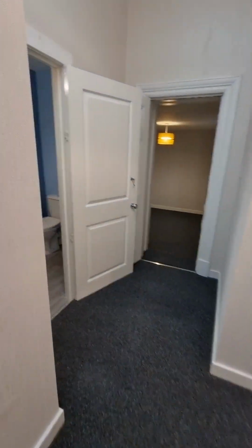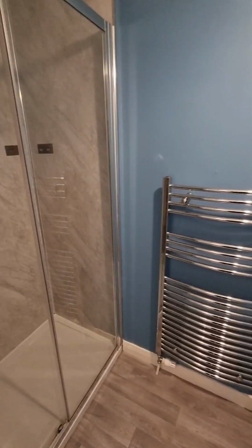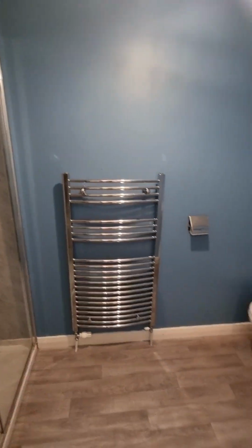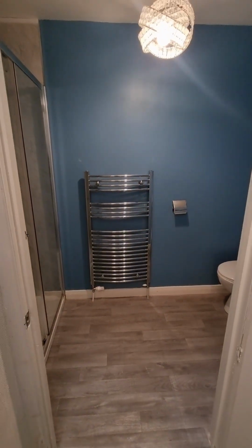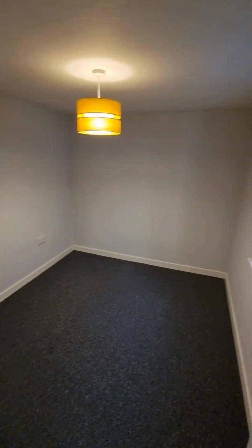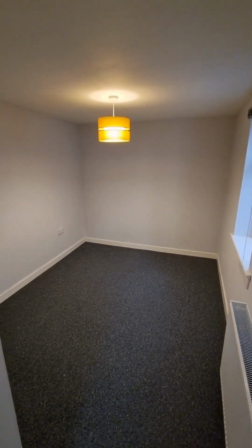Then coming along, we come into your contemporary shower room. So you'll be surprised actually because the shower just keeps on going round. So you've got a great sized walk-in thermostatic shower. You then have your heated towel rail just on the wall, and then your wash hand basin and WC. So really contemporary, modern shower room. We then step down into your second bedroom. So again, a generous sized double. And as you can see, great condition, move in, ready to go.